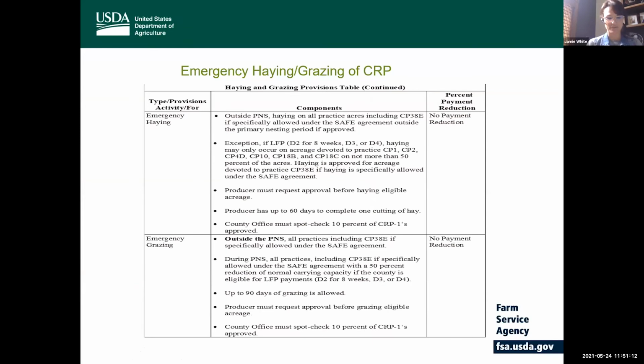Obviously, the good news is there is no payment reduction if there's eligibility of emergency haying and grazing due to drought based on the drought monitor. In general, as a rule of thumb, I know emergency haying is typically what people are interested in. Emergency haying is not going to be an approved eligible practice during the primary nesting season. So that's outside of our sphere of influence. Obviously, we're going to be looking at emergency haying as we move into the month of August.